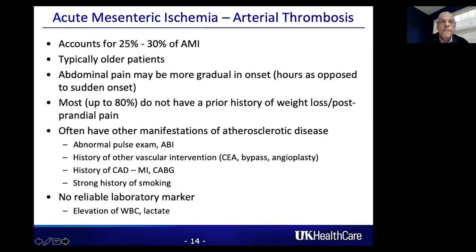They often have other manifestations of atherosclerotic disease. So these are patients that when you examine their distal pulses, they may have an abnormal pulse or an abnormal ankle brachial index. They may have had another intervention such as a carotid endarterectomy or a lower extremity bypass or an angioplasty. They also have a history of coronary artery disease, but as opposed to an arrhythmia that you typically find with a patient that has an embolus, these are patients that have had a myocardial infarction, a CABG, or some sort of coronary stent. And at least in our practice, essentially every one of them has a very strong history of smoking. Again, there's no reliable laboratory marker to rule out or rule in this condition.